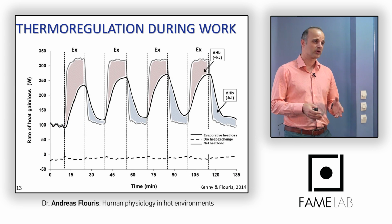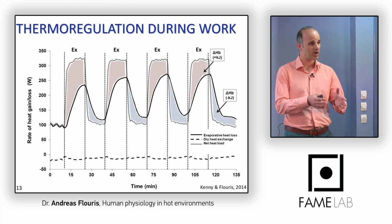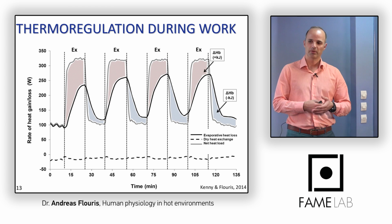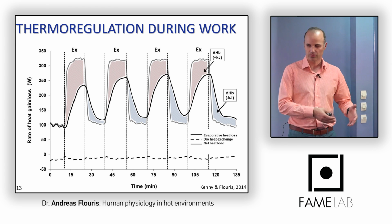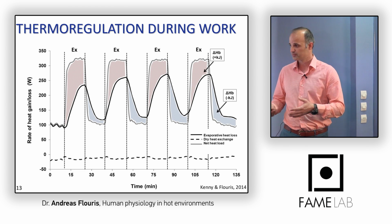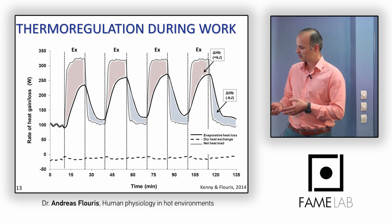Usually, when we're working, especially in hot environments, we don't work for 8 hours continuously. We work in bouts. Even for manual occupations, you would do some work and then stop for a bit, maybe to talk to someone or do something less heavy, and then go back to work. So to simulate this, we often use repetitive bouts of exercise. This is a model that we often use, and these are results from a direct calorimeter.